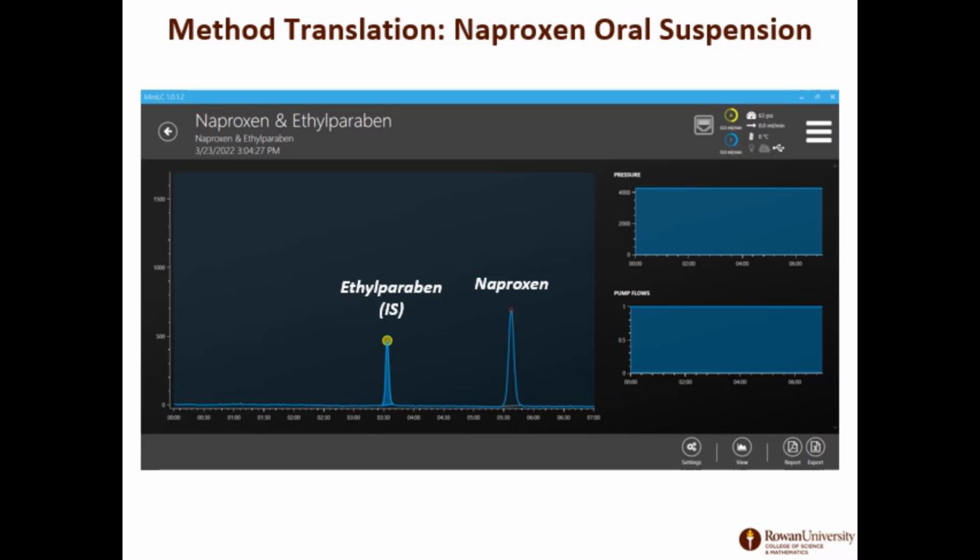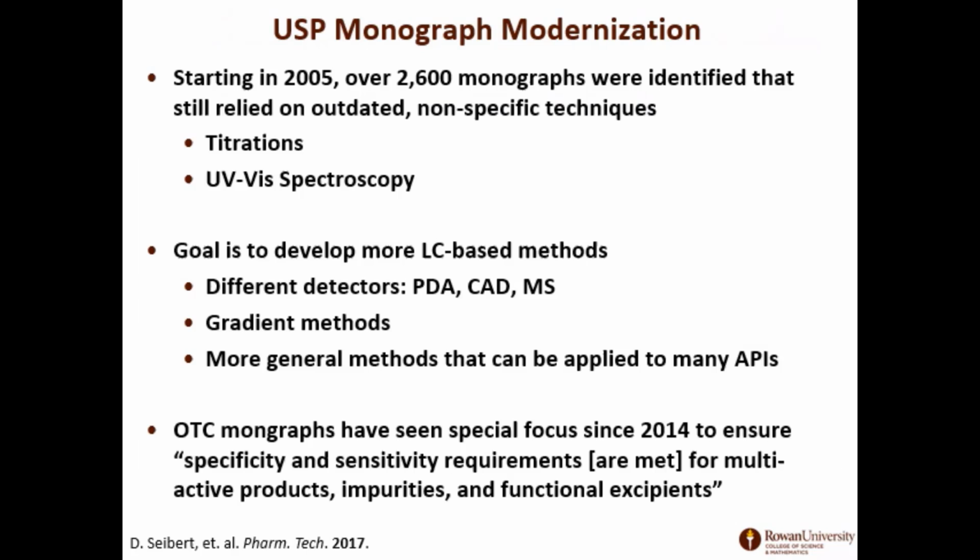But with the way that many of the monographs are published, the methods can be somewhat slow. And so for nearly 20 years at this point, there's been a big initiative for monograph modernization. There are a lot of monographs that rely on outdated, non-specific techniques, whether it's titrations or spectroscopy. There are even occasionally some that rely upon flame test.